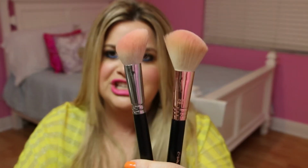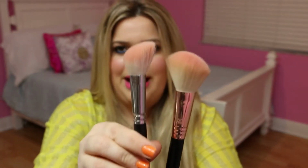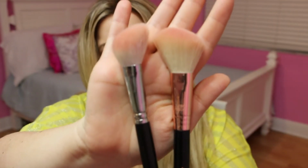For applying blush, my favorite brush to use is this angled brush like this. Again, this is one of those brushes that I really don't mind which brand it is. They both work great, but it's a style of brush that I favor. This is the Sigma one, and this is the MAC one. The MAC one is the one that I first originally used, but then I found the Sigma one, which was a lot less expensive than the MAC one. And I just really love both of them.